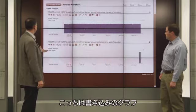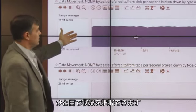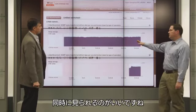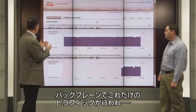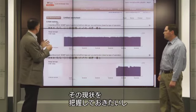And here we have writes. So, oh wow, very quickly we get a chance to see exactly what's going on. And I can see these at the same time, absolutely, which is great. But here's the other thing, right? If I have this amount of traffic going through my backplane and running to tape devices, sometimes you want to know exactly what's going on too.